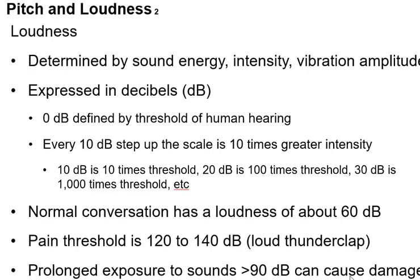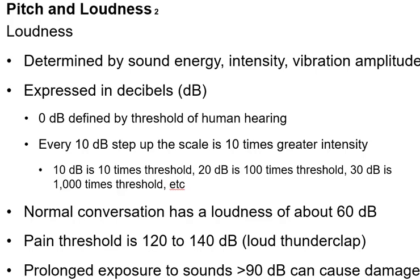Any prolonged exposure to loud sound can cause damage to your ear that's permanent. So every time I see students walking around with headphones or earbuds on, and I can hear the music down the hall, I know that what's going into their ears is way too much.